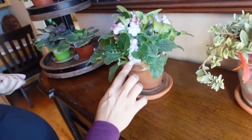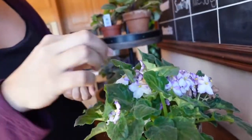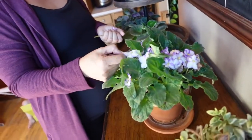You can see here, this is covered in cat hair. The cats like to rub up against it. I don't like doing this because I usually end up pulling off leaves. Sometimes I do it and sometimes I don't.